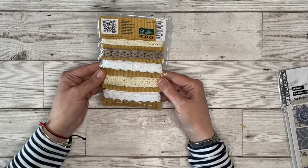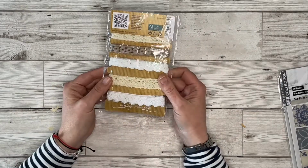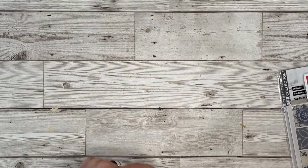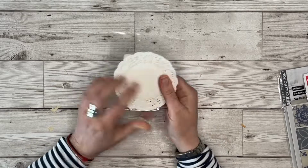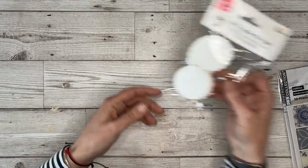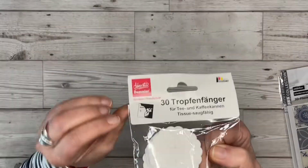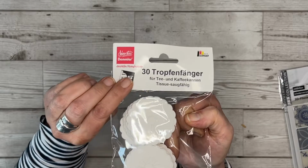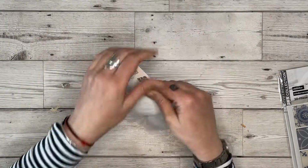More ribbon and lacy ribbon, this time without sticky tape attached. Some little doilies, really small. I thought these were cool. I had to get these. I mean, these are meant to go onto the spout of a teapot or a coffee pot or something. But I don't know. I mean, I suppose they could be.